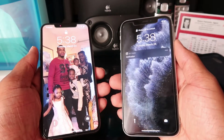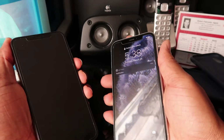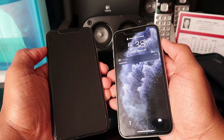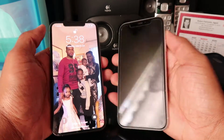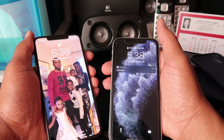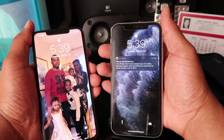All right, another thing you could tell here, this wasn't a reason why I chose it, but I'm just pointing this out to you, that the bezels on the iPhone XR are bigger than the ones on the iPhone 11 Pro Max. So you can see the bezels are thinner on the iPhone 11 Pro, and also the notch is smaller as well. The one on the Pro Max is way better looking. It's not as deep as the one on the XR.